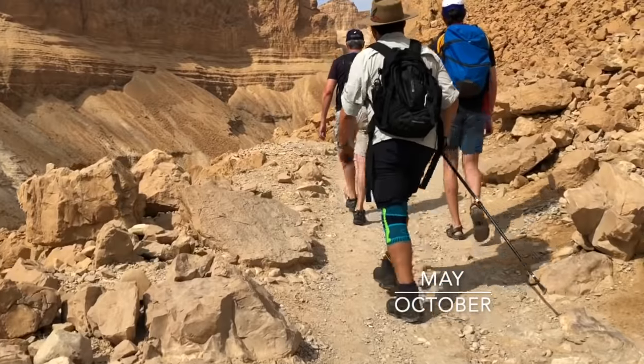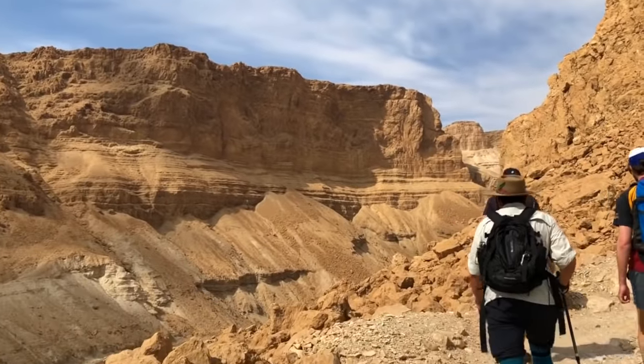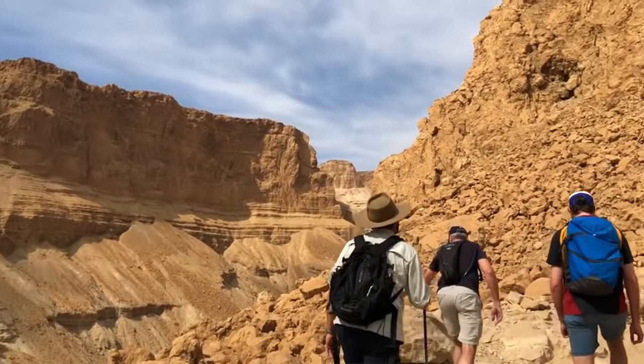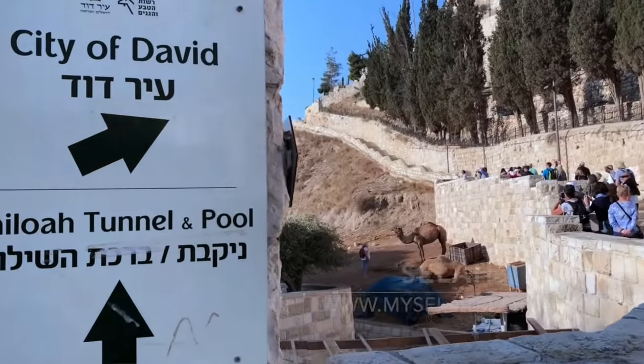First of all, we went when it was really hot. We went at the beginning of May, which was really hot, and we went at the beginning of October, which was even hotter. So it was really important that we had a good hat. Now, I like to use a visor, which was really helpful for me, but my husband only had a baseball cap that the tour company had given us, and he wished he had brought a hat with a rim because the back of your neck just really bakes.